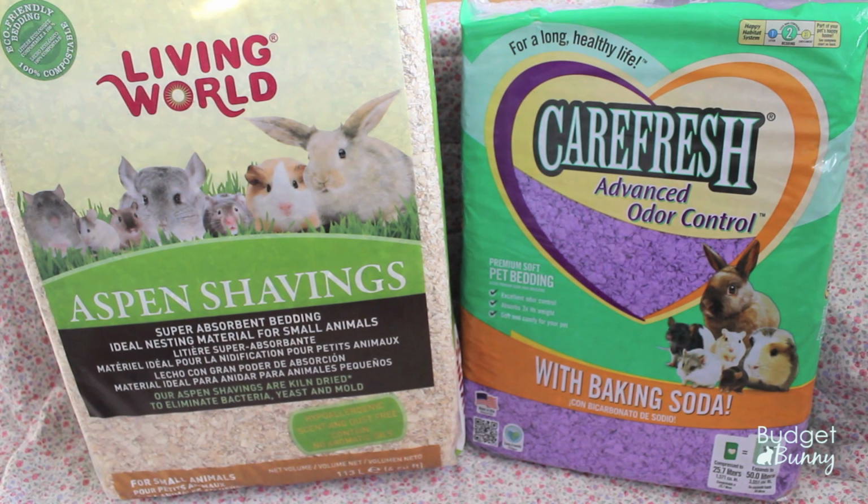Alright, and the last 2 things I picked up were these beastly bags of bedding. These are both for Chandler, and probably are gonna last most of his life. I try to buy in bulk because it's just cheaper. I picked Living World because it was on sale, not because it's better than any other brand. If you can find Aspen shavings for a better price than what I paid, then by all means go ahead, or if there's a brand you prefer, then that's cool too. I just went for the stuff that's on sale.